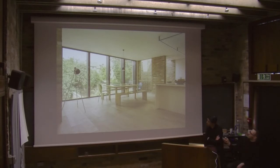So all this is new. It's 2.5 meters further out than it used to be, but it's following the same shape. Basically, it's just extruding out the building. It gave us a chance to have this double-height space and a connection to the front and the garden.